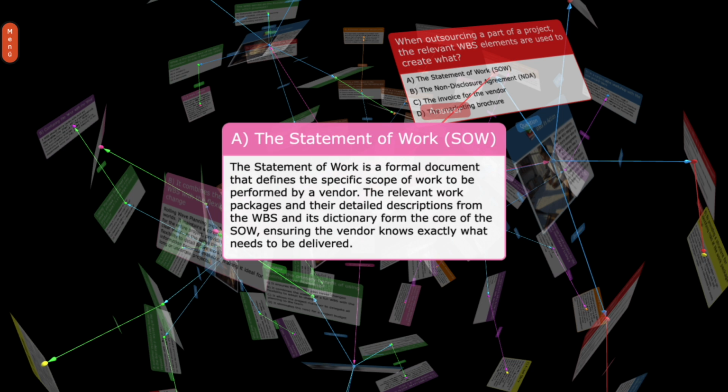A. The Statement of Work, SOW. The Statement of Work is a formal document that defines the specific scope of work to be performed by a vendor. The relevant work packages and their detailed descriptions from the WBS and its dictionary form the core of the SOW, ensuring the vendor knows exactly what needs to be delivered.